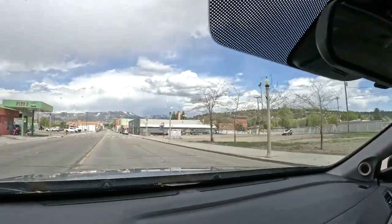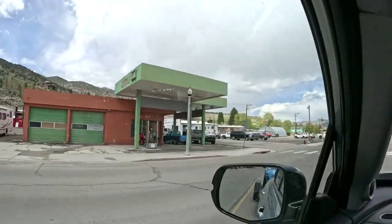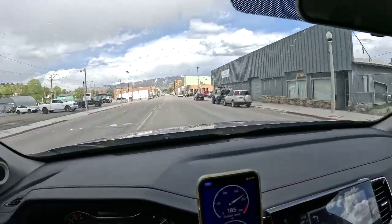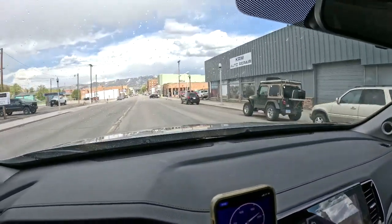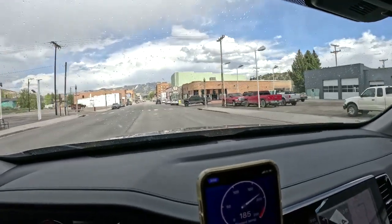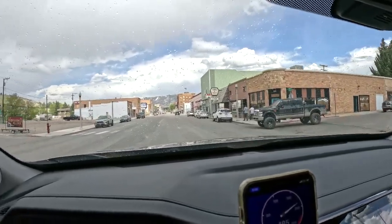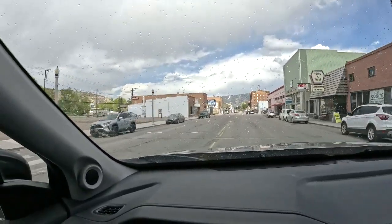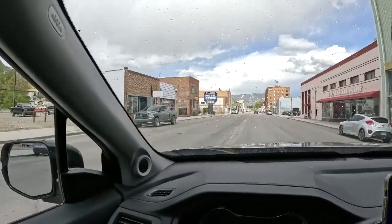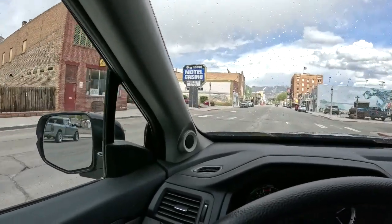So we've just arrived in Ely, however you want to pronounce it. Definitely out in the middle of nowhere. But that's a great coffee shop on the corner there. I don't know what it's called. So more video to follow. Jailhouse. Oh, I think that's where we're staying, the Jailhouse Motel. Go left on the next one, 5th Street.